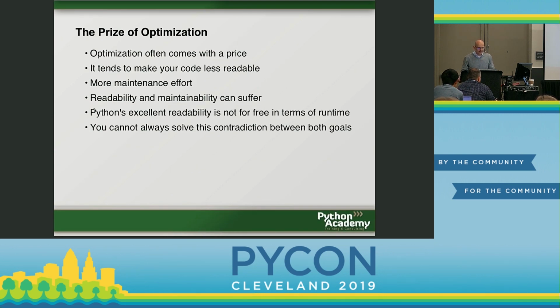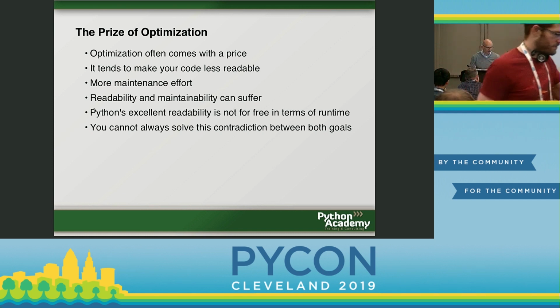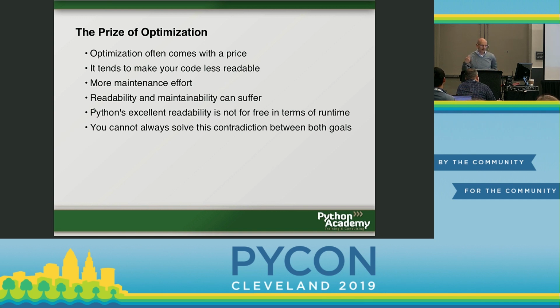So, as I said, optimization often comes with a price. It can make your code less readable. There are other cases where the code actually gets more Pythonic, as you might call it, and more readable. And I'll try to show you some of these sweet spots where the code gets easier to read, better to understand, simpler in one way or the other, and still faster. But sometimes that's not possible. And you might end up putting more effort into maintenance of your code. The readability, which is a big feature of Python code typically, may suffer if you put something in there that makes it faster, but not as nice and Pythonic maybe.